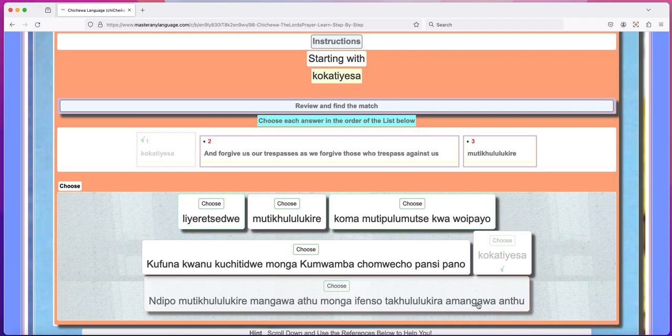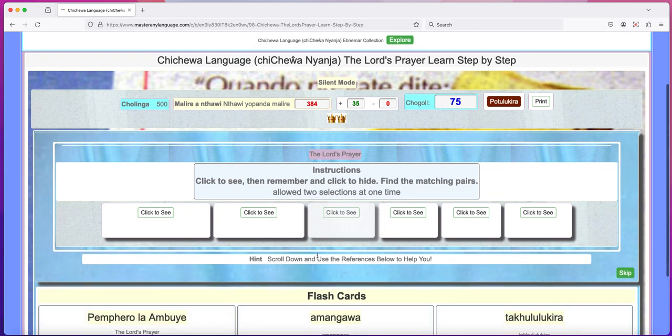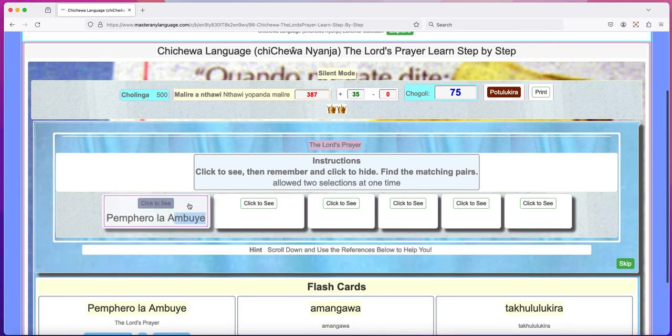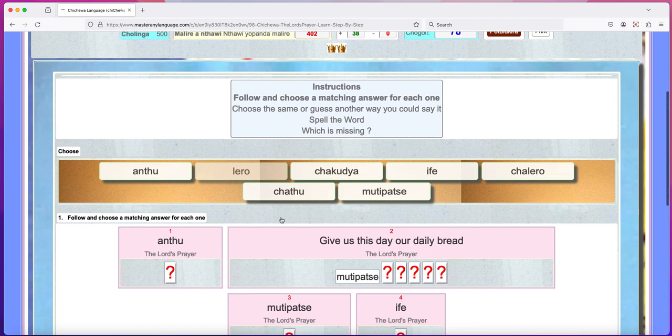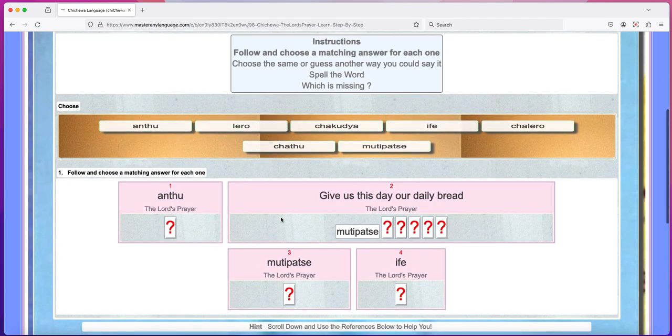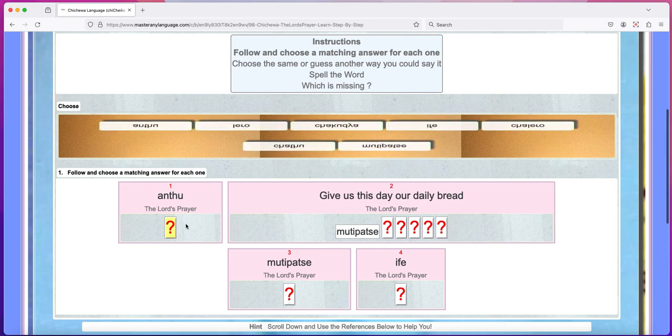Sakururukira amangawa antu. I hear the hururukire, hururukira. This must be trespasses. Pick that one. Muti hururukire. I guess that's trespasses. Pimfero lambuye. The Lord's Prayer. Ta hururukira. I think that's trespasses. We just went through that. Alright. Oh, okay. So this one is, we have to just find and fill in the matching one from here.